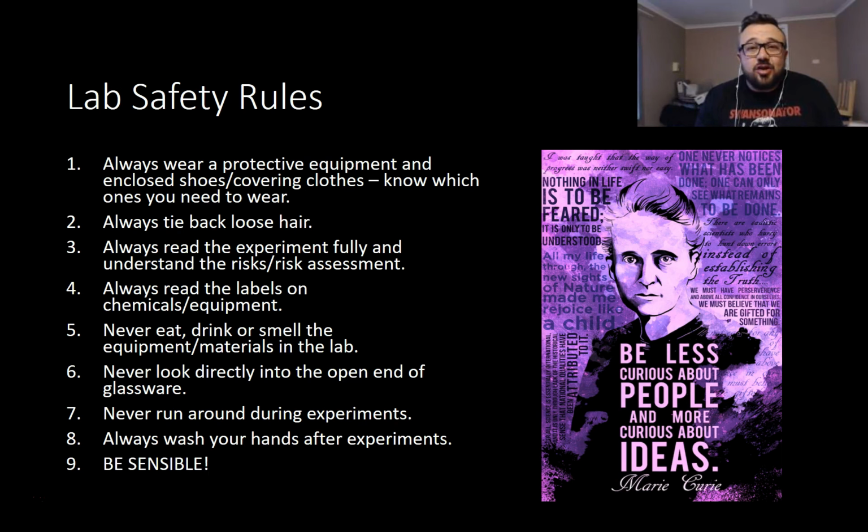As I said earlier, common sense, be sensible. If you're about to do something and you go, I might get in trouble for this, don't do it because you're going to get in trouble. And we don't want that. The main reason we're reasonably strict in the lab, particularly compared to the regular classroom, is that science is one of those few subjects where you can really get hurt. Either something drastic and exciting for everyone else in the class right then, or long-term down the road.